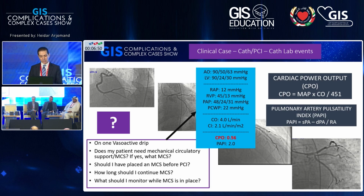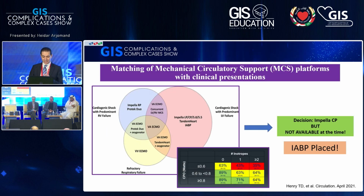And the PAPI, which is the pulmonary arterial pulsatility index, is the index of right ventricular failure, helping you decide whether there is RV shock or not. This patient did not have RV shock, but did have predominant left ventricular failure. So based on this data, knowing the cardiac power output, knowing that he was already on one vasoactive drip, I decided that I needed an Impella CP based on the data from the Cardiogenic Shock Initiative.